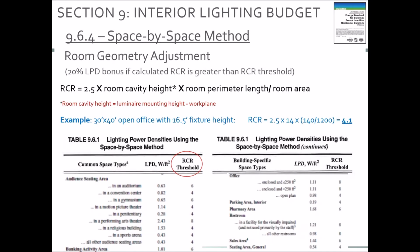And there's also, I'm not gonna go too deep in that, something called room cavity ratio, basically a geometric adjustment. If you've got a certain type of space with high ceilings, we're gonna give you a little bit of extra wattage because of where the fixtures are located. So based on the geometry of the space, it's essentially the perimeter around the space divided by the area of the space times the height between the fixture and the work surface times 2.5.